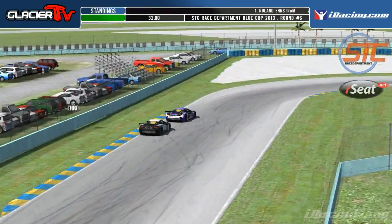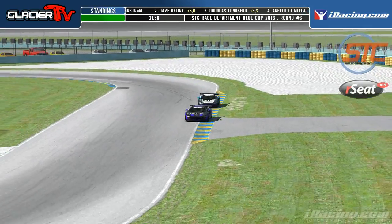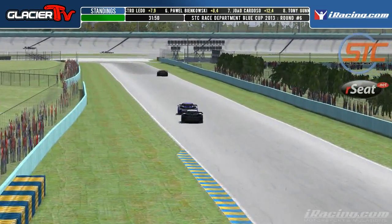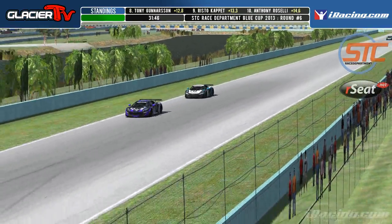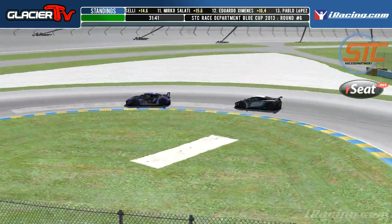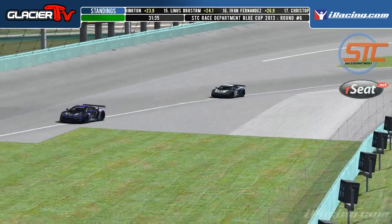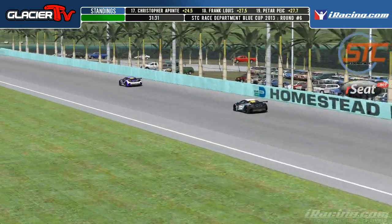We're looking now at the battle for 2nd place, because Douglas Lundberg is on the back bumper of Dave Gelink. He's not going to give his teammate an easy job at all, really. He's basically telling his teammate, "I'm not going to let you have this." But maybe it'd be wiser for them to work together and try and catch Ehnstrom rather than battle each other. Nah, let them race. They won the championship anyway. Who cares? Let them race. Team orders off. The off button has been pressed. Let the boys have a go at each other. That's what it should be about.